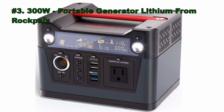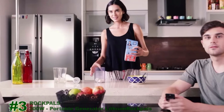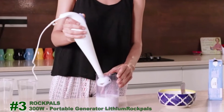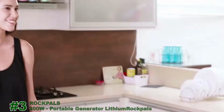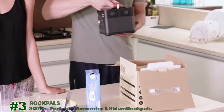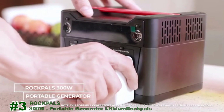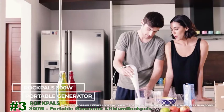Number 3, 300 watt portable lithium battery generator from RockPals. How many times have you faced the power down situation in your home? We're sure that would have been many. RockPals 300 watt portable generator can run all your home appliances when you have sudden power outages, so your life stops for nothing.